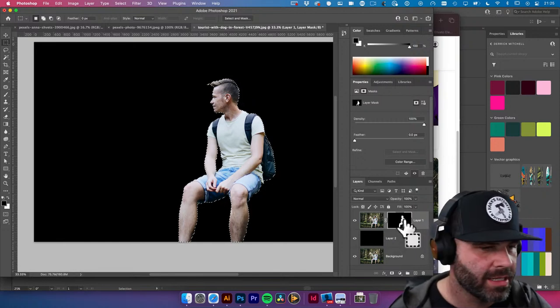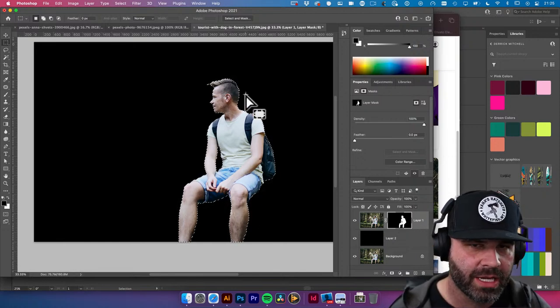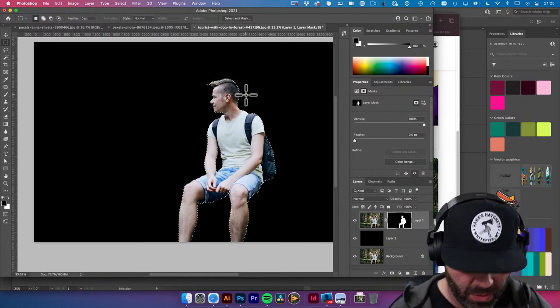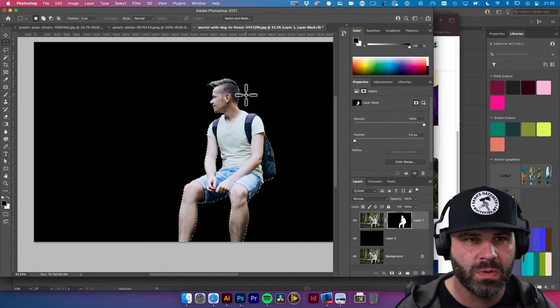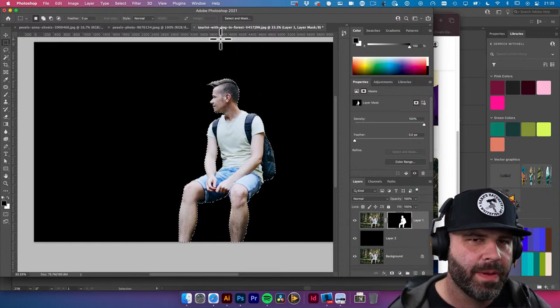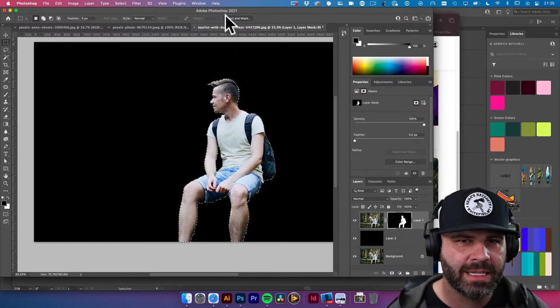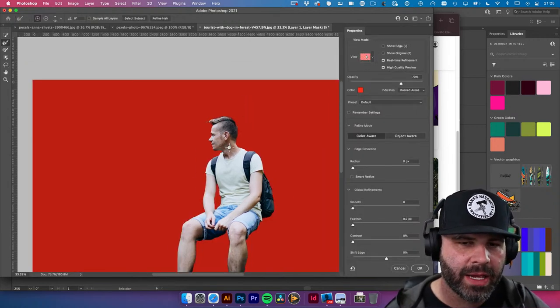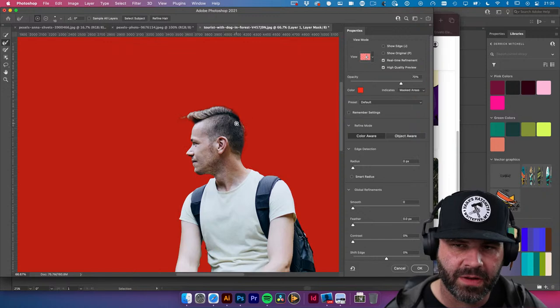if I get a selection tool, so command click on this mask to load the selection again, because I had deselected it. Hit any of my selection tools with letter M or the letter L for your marquee tool or your lasso tool. And up here you'll see in the options bar, the select and mask menu, and click on that. And now I could come in here and refine the selection further.